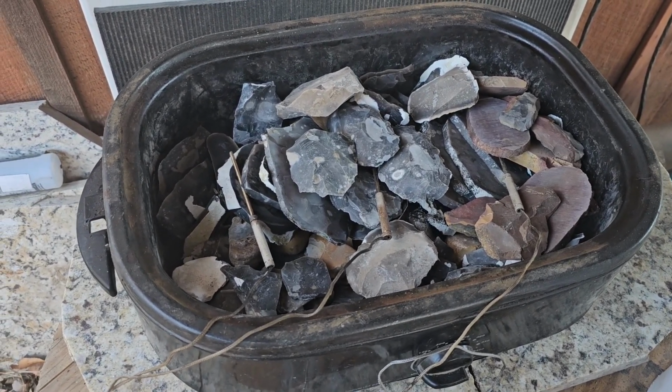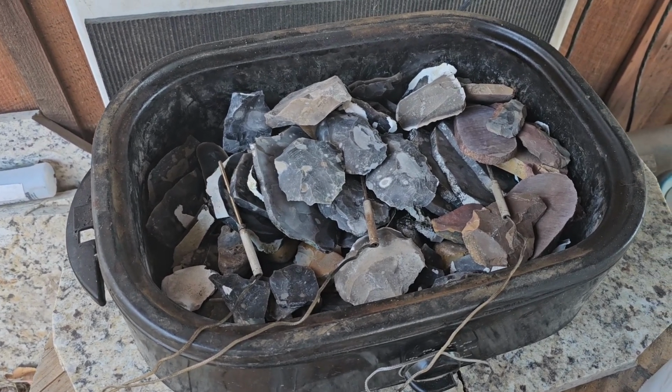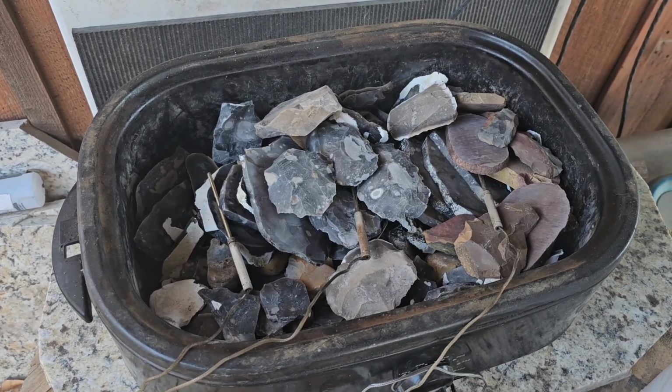But right now, it's honestly just tougher than what I want to nap. So we're going to try and slick it out a little bit. I have no idea how it's going to work, but according to Puget Sound Flint nappers, it can be heat treated, so that's what we're going to do.